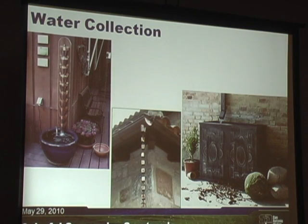Anyway, water collection is excellent because you have this vast expanse of impervious material. You need to collect some of that water or design the courtyard such that the water is taken away during a hard storm.